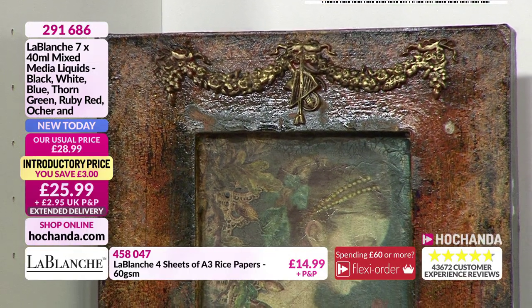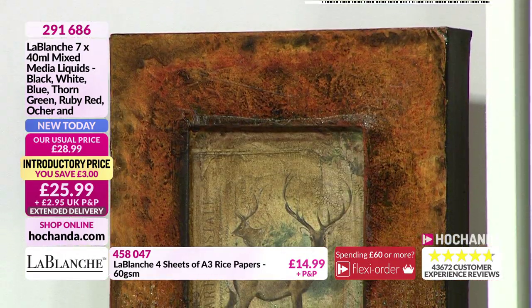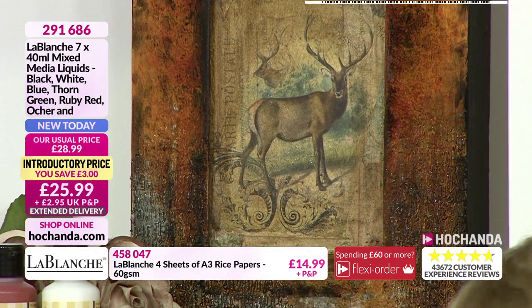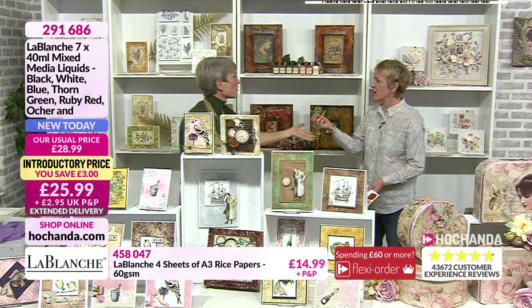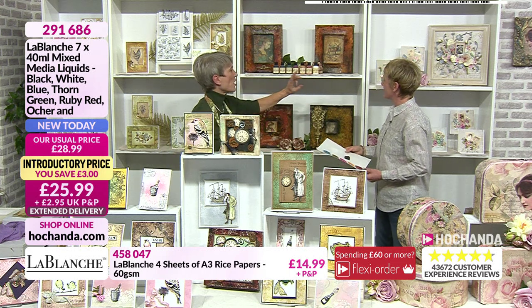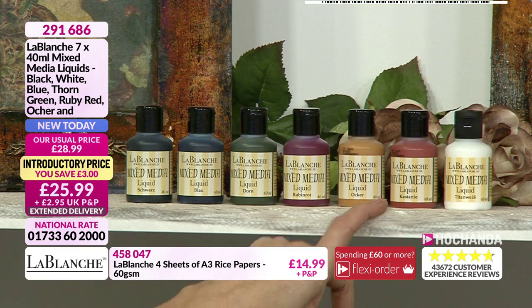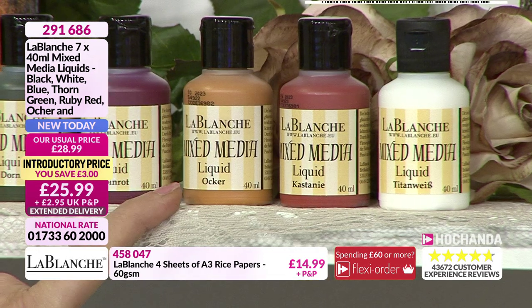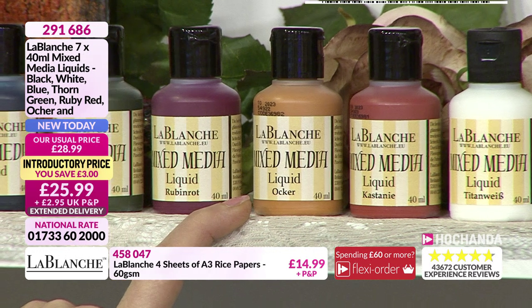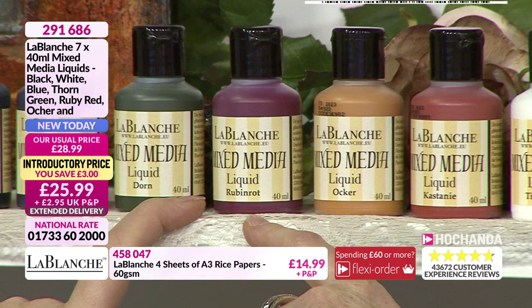I will show how to work with these. It's really easy. You can make a fake rust, like a rusty patina. And here we have new colors. We have the white. Castagne. Oh, maroon. Ochre. It's like a rusty orange color, like a rusty yellow. This is red.